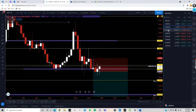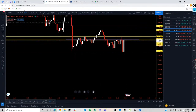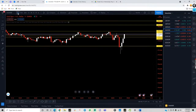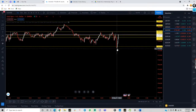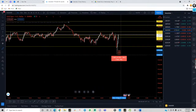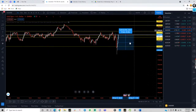I was going to take a buy on gold, but that was risky. Trust me, this is just a liquidity grab. This was huge. I was going to take a buy when this candle reached about here and keep the stop below the current candle, about here, 20 pips. Look at this, 66 pips.